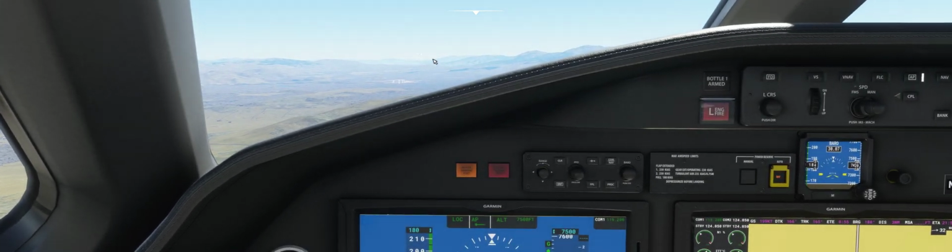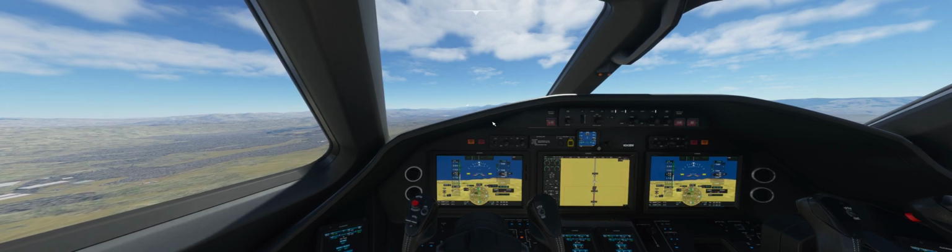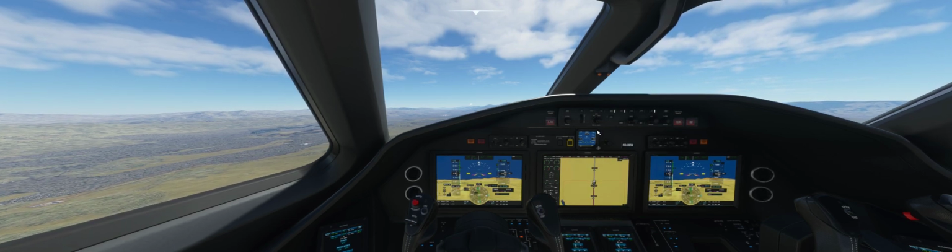I don't know what this guy's doing. Is he breaking off the approach, or is he doing S-turns? Tower, Cessna November 343 Bravo Whiskey, 13 miles north inbound. Kind of looks like he's doing S-turns. 16 right approach. Let's do a notch of flaps.